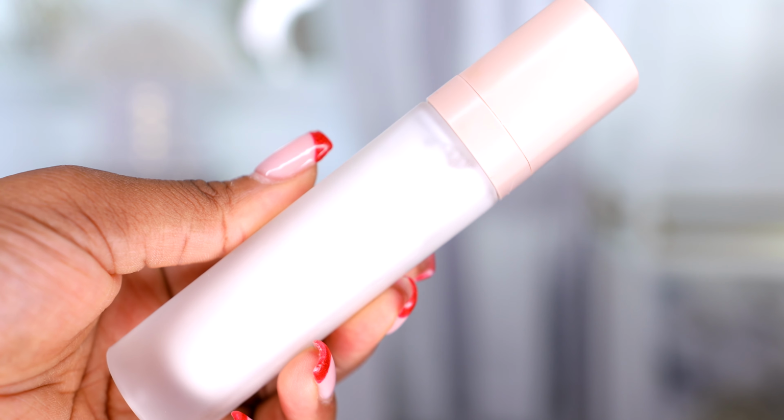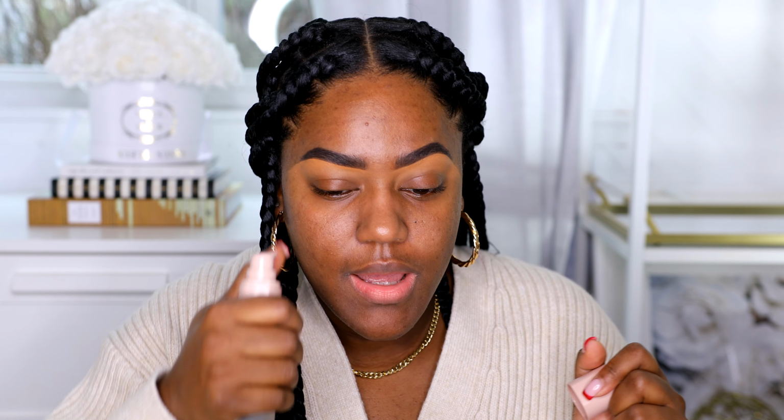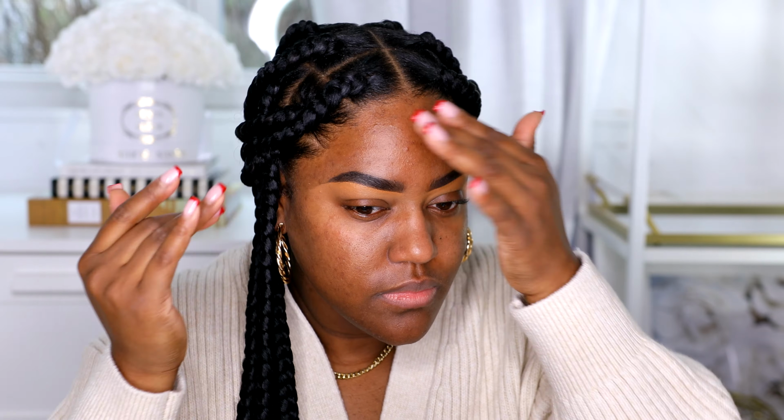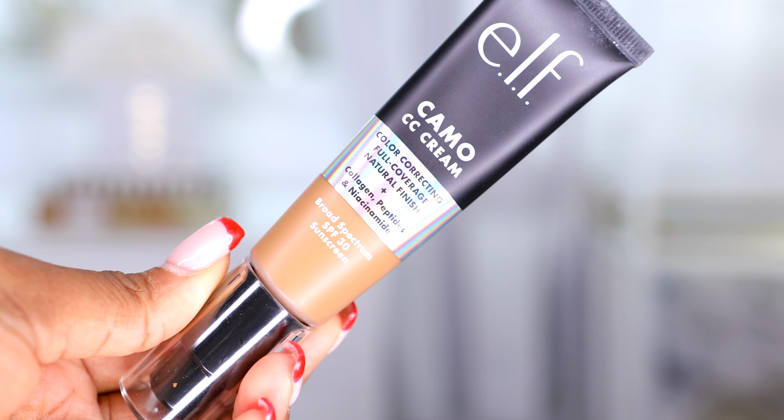So I'm going to start out with this Fenty primer. This is the Fenty Pro Matte Primer, and I'm going to just put some on my face. I've been enjoying this primer since I got it. It's one of my favorites. I really like it. I'm going to be trying the new Camo CC Cream from Elf, as you know.